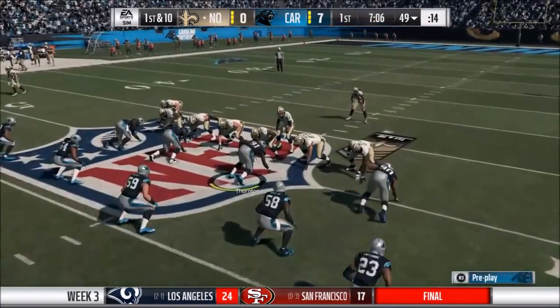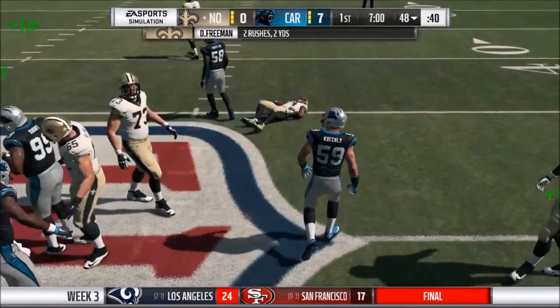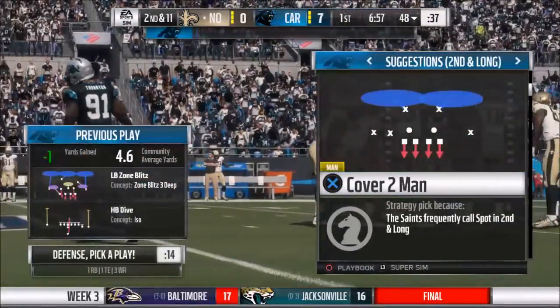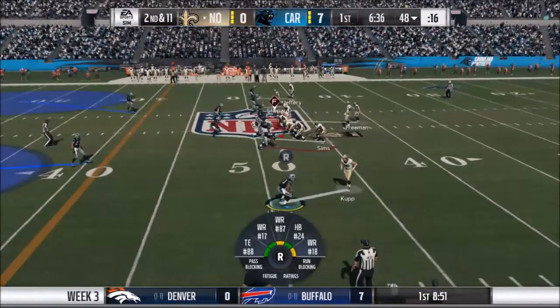A nice job there, Charles. They picked up the blitz, were able to complete the pass. That had the total feel of a quarterback in control. Red blitz, got him into the right protection scheme, so he doesn't get hit back there. He's got a chance to step up with supreme confidence and deliver it downfield for a nice completion. That man has still got it.